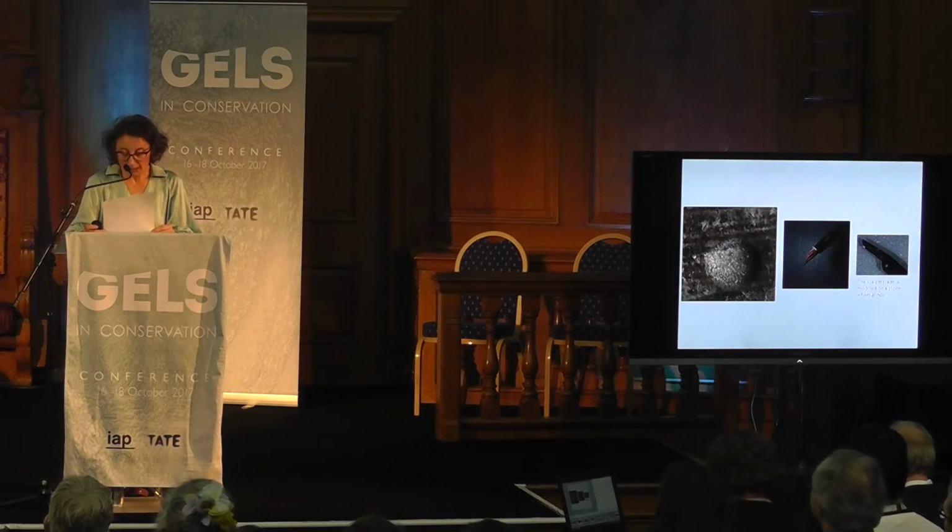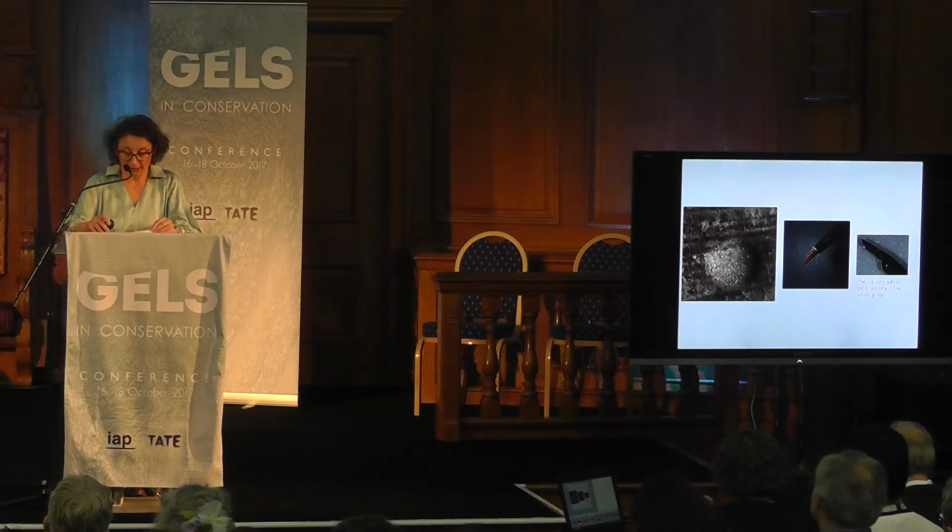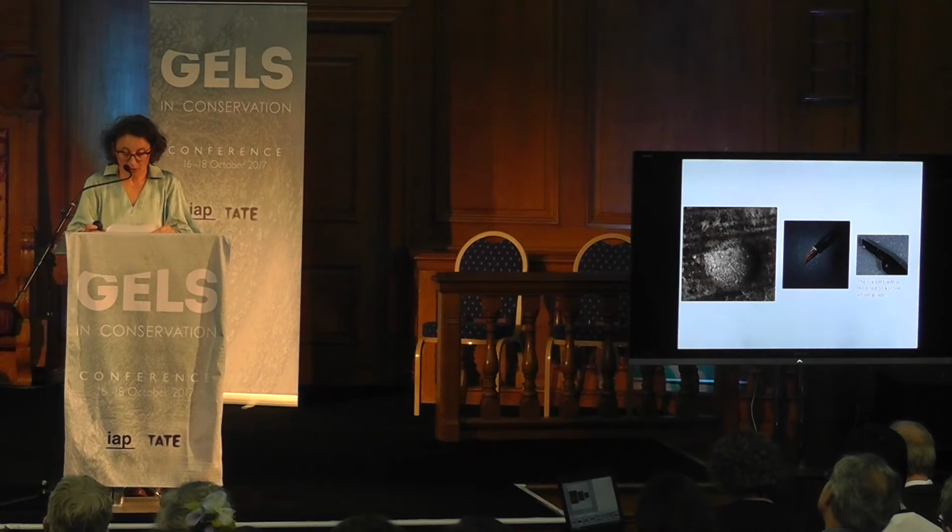The gel becomes cloudier with removed pigment particles. The time of contact changes depending on the area, but does not exceed 1 minute. All operations are monitored under a microscope. The scalpel blades used for mechanical cleaning were sharpened and shaped according to the paint topography.